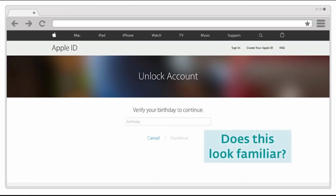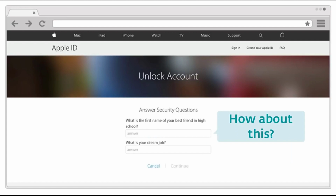Security questions exist on just about every website that requires a username and a password. So for instance, does something like this look familiar? It asks you to first enter your birthday. Then it asks you for the answers to your security questions, such as those I just mentioned. These are things that friends know, that family members know, and that anyone who is a social media connection can likely find out.